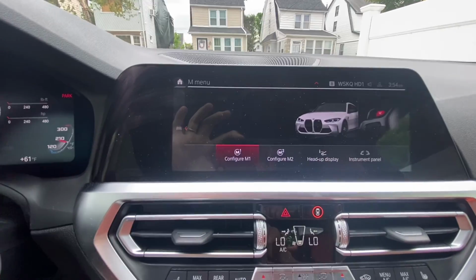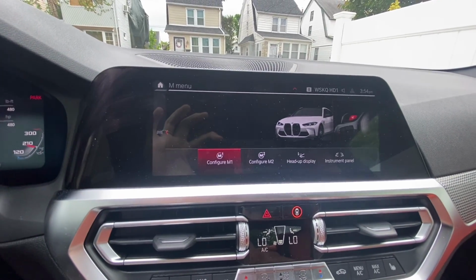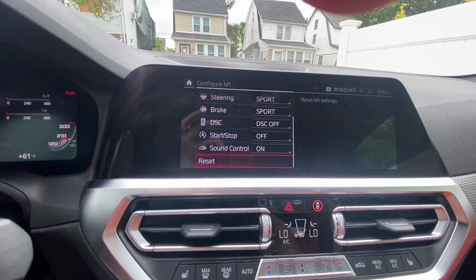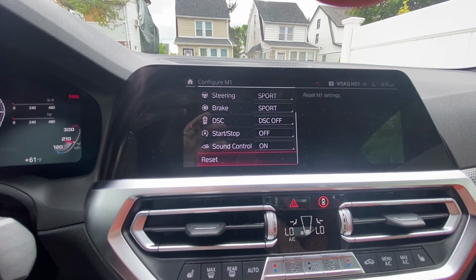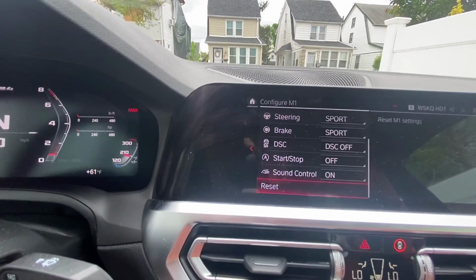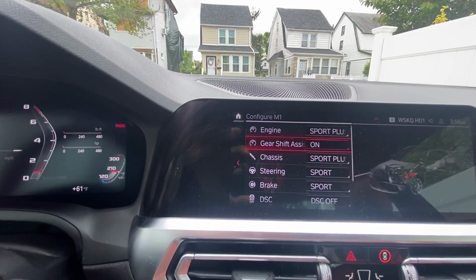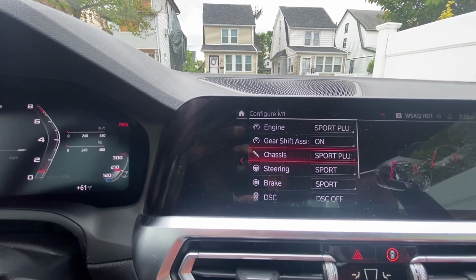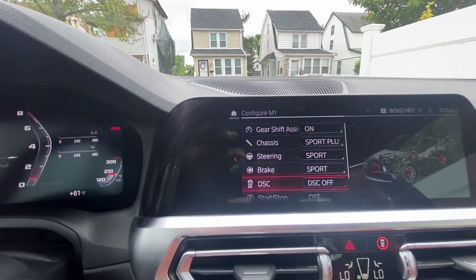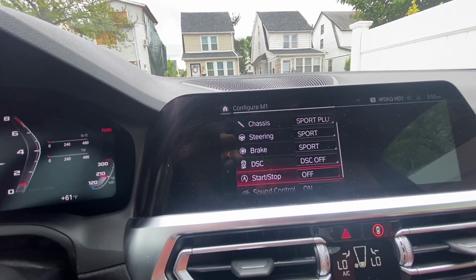So let's see the configuration that I made for my friend Elvin. Config one, right? He asked me to do it for him: one where he wants to go fast and one where he wants to be in comfort. So I said, okay, let's do the one where you want to go fast. Here we're in configuration number 1, M1. Engine is on Sport Plus, gear assist on, chassis Sport Plus, steering Sport, brake Sport. And since he said he wants to have some fun and spin the wheels a little bit, I shut off the traction control.